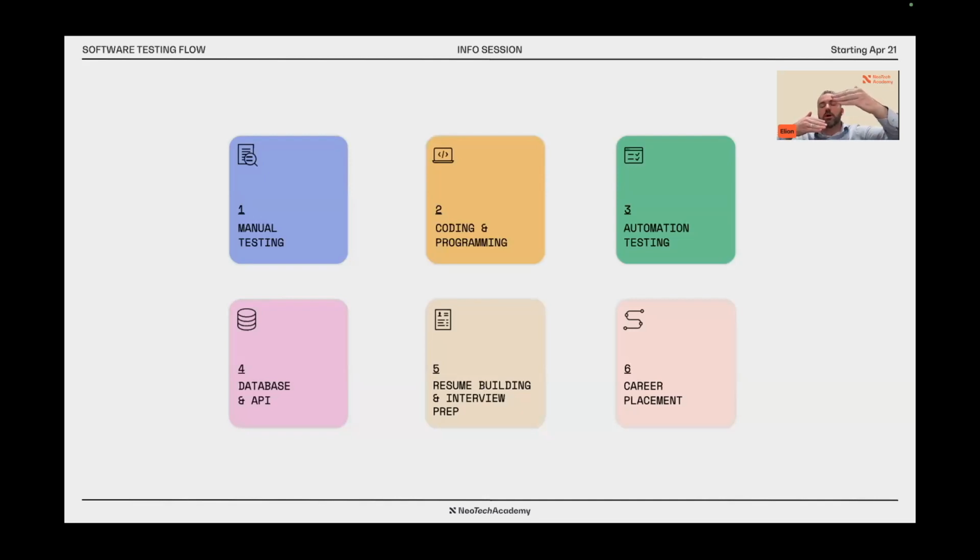You can apply for jobs that are looking for back-end testers, but also you can apply for jobs that are looking for full-stack testers, because you know both of them, and then you're considered a full-stack tester. So you have more opportunities to apply and more places to apply. So this is, right, the technical tools that we teach.